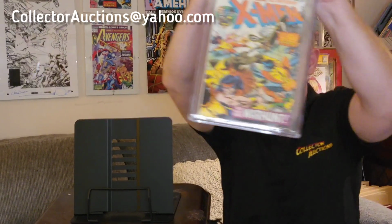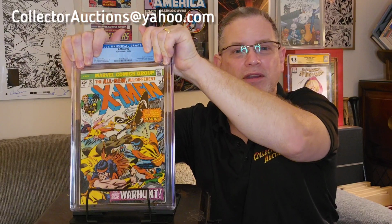Okay, here is the newest of all the books. This is X-Men number 95. Now, I picked this book up at the National Sports Collectors Convention this year in Atlantic City from one of the comic book dealers that was there. I don't have the prices on what I paid right now, but it was in really good shape. I thought it was a good value. I thought it had a real candidate to have a nice high grade. We're going to see.